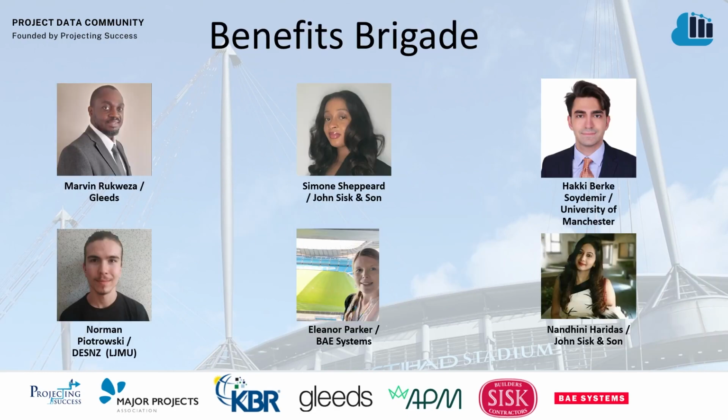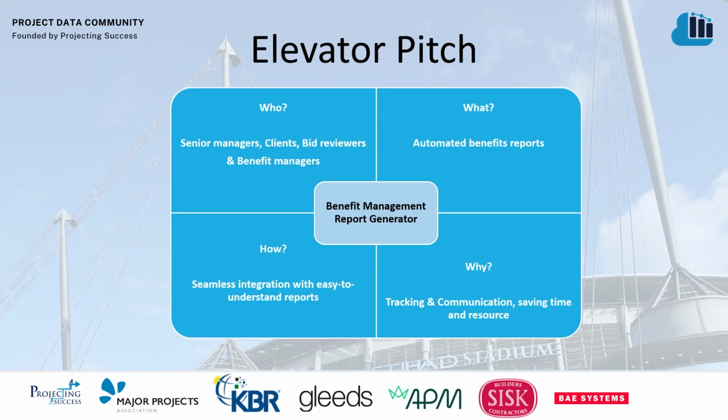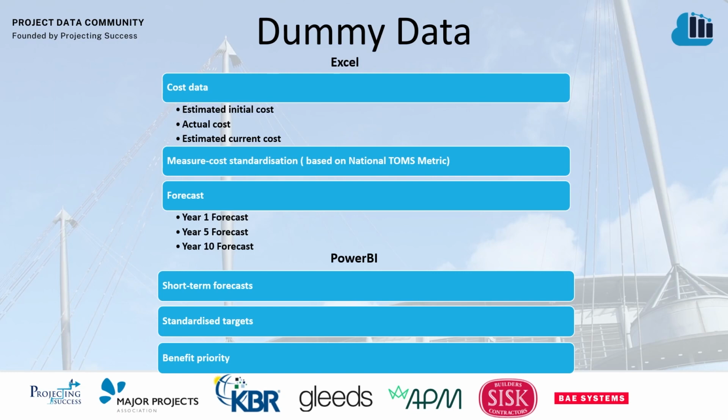This is our lovely team, and we split it into the data team, me, Eleanor, and Nandini, and the project management team, Simon, Marvin, and Haki. We generated an automated benefits reporting system for senior managers, stakeholders, and decision makers by integrating the underlying data into a Power BI dashboard and workflow to basically release the capacity and the resource needed for decision making.